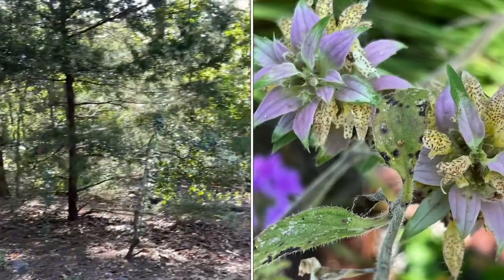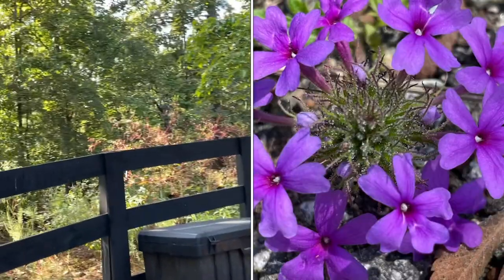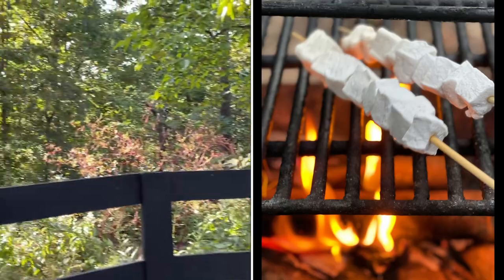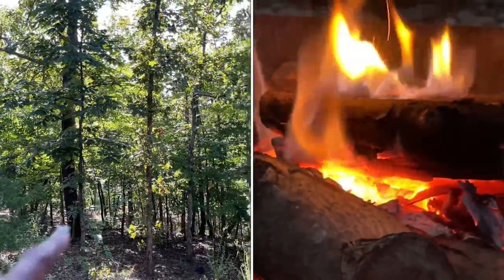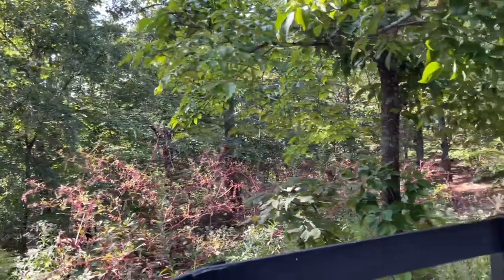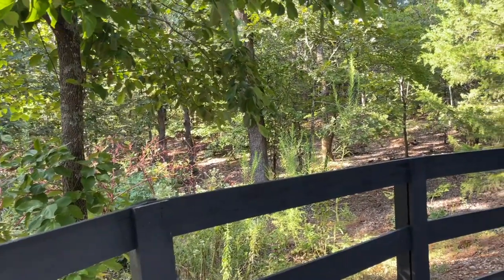This is just the view from our site. So here's the fire pit. We did light a fire and toasted marshmallows. We saw a fawn this morning walking down through there. Last night, we heard wild boar. It was pretty close to the cabin because we did hear it.